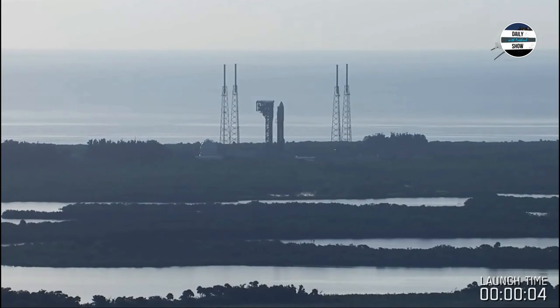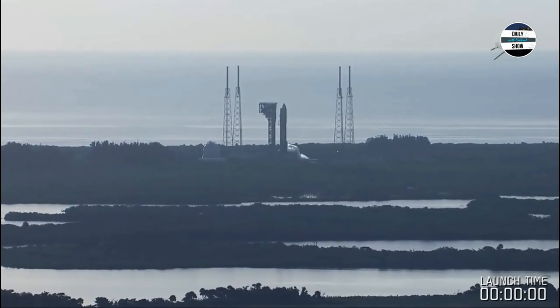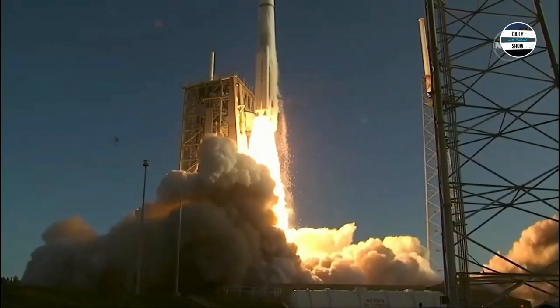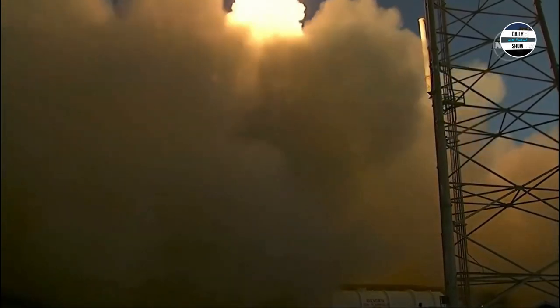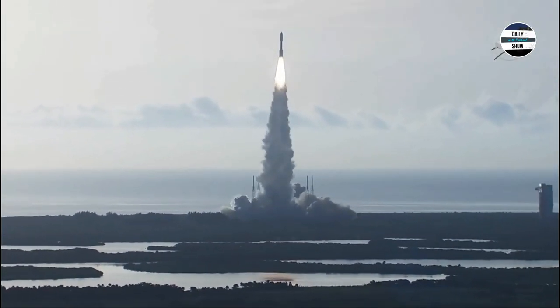8, 7, 6, 5, 4, engine ignition, 2, 1, 0. Great. And liftoff. As the countdown to Mars continues, the perseverance of humanity launching the next generation of robotic explorers to the Red Planet.